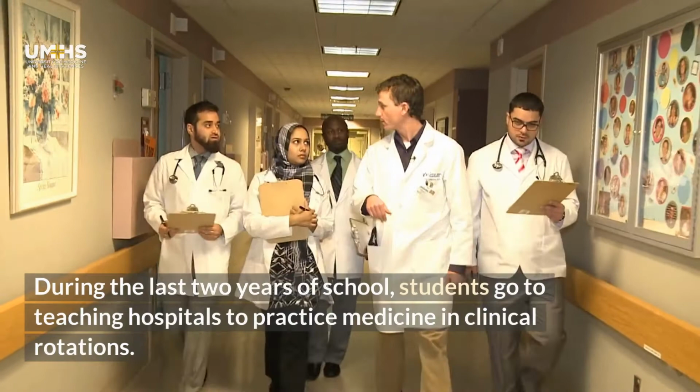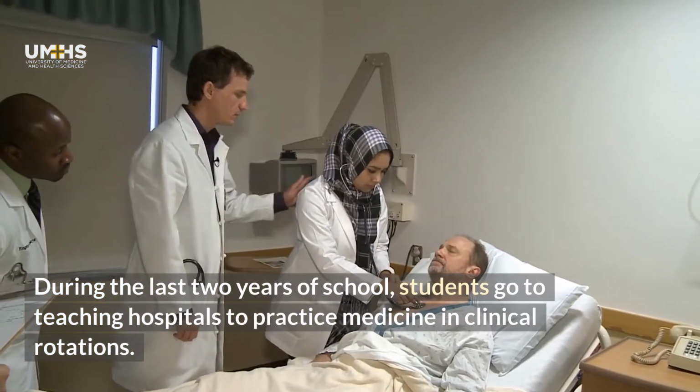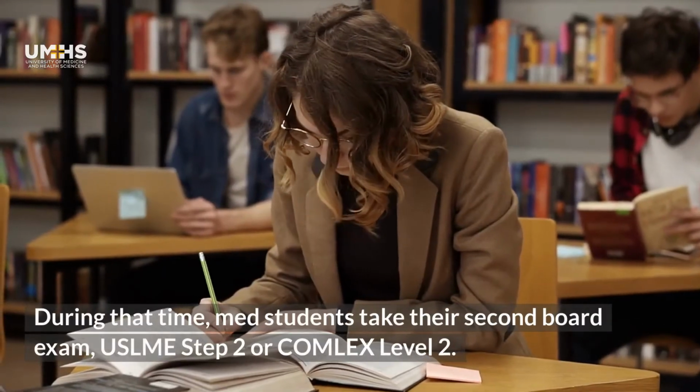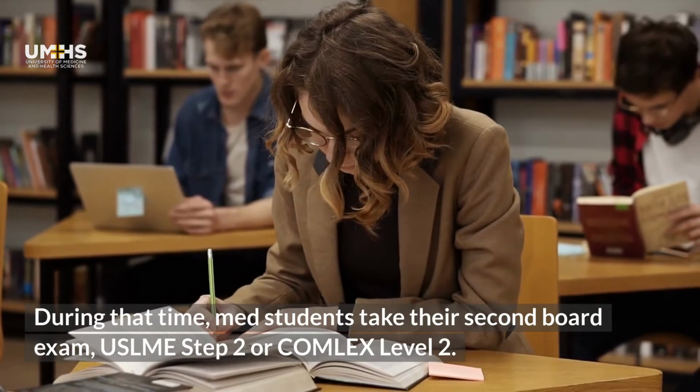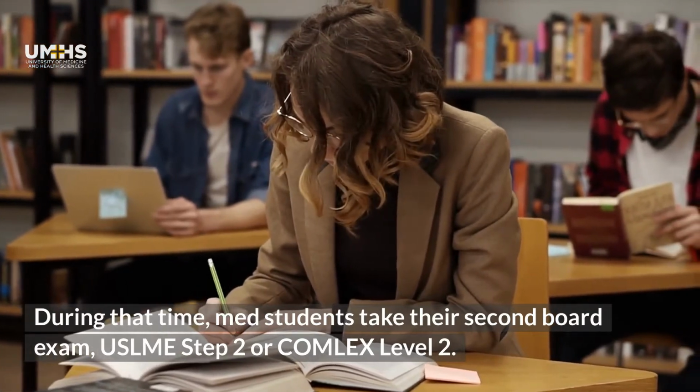During the last 2 years of school, students go to teaching hospitals to practice medicine in clinical rotations. During that time, med students take their second board exam, USMLE Step 2 or COMLEX Level 2.